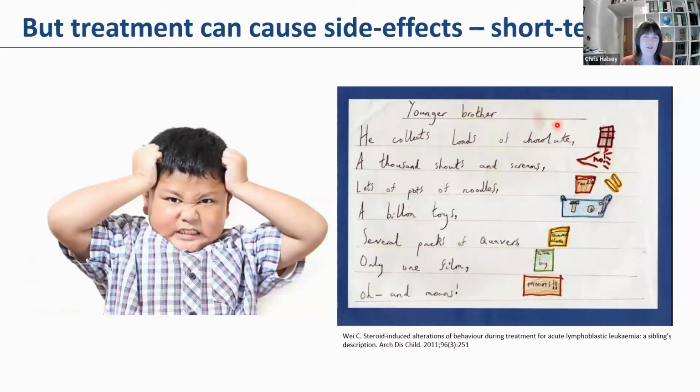So this is about his younger brother who was on treatment. He collects loads of chocolate, 1,000 shouts and screams, lots of pots of noodles, 1 billion toys, several packets of quavers, only one film, and oh, the moans. And this is very typical of the kind of thing we can see with children on steroid treatment. Luckily, when you stop the steroid treatment, this usually reverts back to normal. This is an effect of the steroids on the brain.